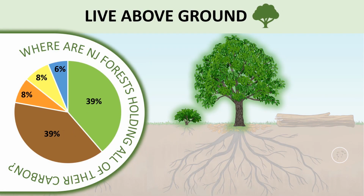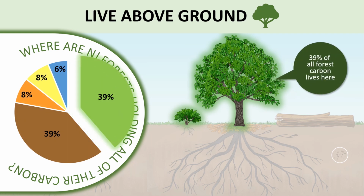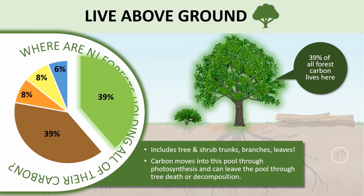If we want to look more closely at carbon pools in forests, we'll start with one of the biggest. The above-ground live pool holds 39% of all forest carbon. This pool includes all above-ground vegetation, including tree and shrub trunks, branches, and leaves. Carbon mostly moves into this pool through the process of photosynthesis and can leave the pool through tree injury, death, decomposition, or respiration.